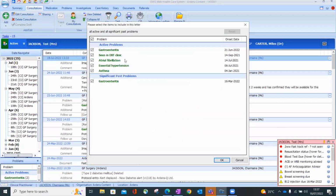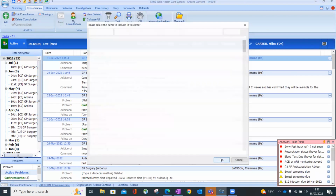It's then asking me what problems do I want to include, which is good because sometimes problems can be a problem within a practice, and often we're recording problems that are not actually problems. So rather than clog up your referral form, this is a good example. Seen in, I can untick anything that's not a problem, and then I can click on OK.